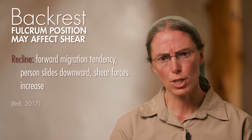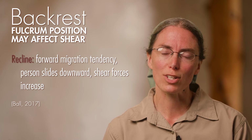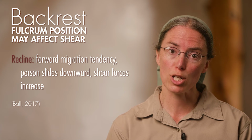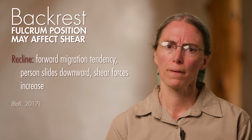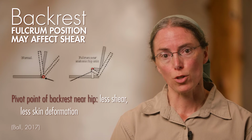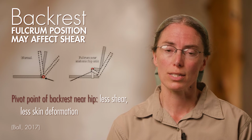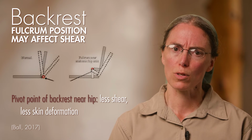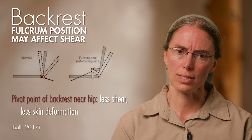In her 2017 webinar on tilt and recline in pediatric mobility products, physical therapist Missy Ball points out that chairs with a fulcrum near the anatomical hip axis work best for preventing shear forces when moving in and out of recline. As a normal backrest reclines, the client slides downward and the relationship of client to seating components changes. This effect of shear can be lessened with the fulcrum of the backrest located close to the axis of the client's hip.